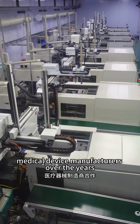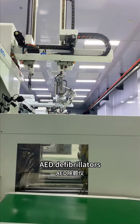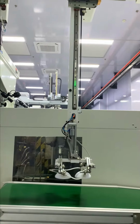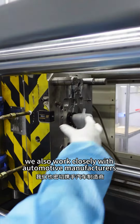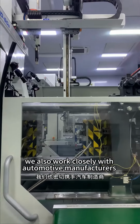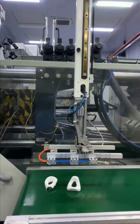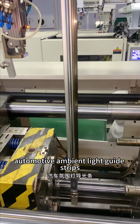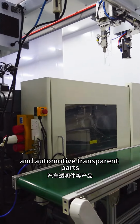the years. For example, covering ventilators, AED defibrillators, medical robots, medical consumables, and other fields. Meanwhile, we also work closely with automotive manufacturers to provide them with reliable quality assurance, including products such as automotive ambient light guide strips, automotive light guide panels, and transparent parts.